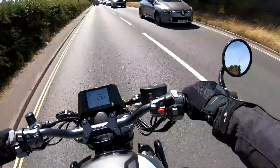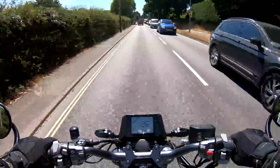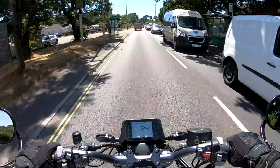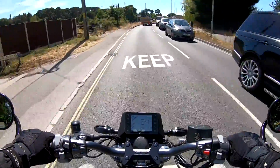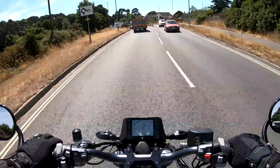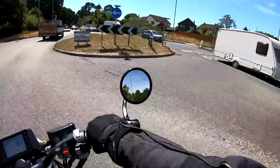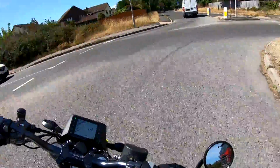Throttle response is very soft and gentle, so if you were new to biking, it's not going to catch you out or anything like that. Bike's got a very nice weight to it. It doesn't feel heavy at all, but it's just got a very solid feel to it, is the best way I can describe it. It feels very well made, all the ride quality is excellent. All the switch gear is easy to use, so we're just going to go down the gearbox now. Again, very light gearbox, super light clutch, just what you need.